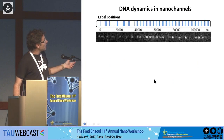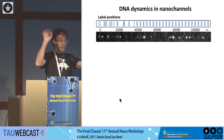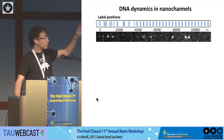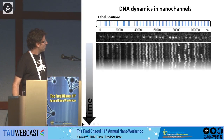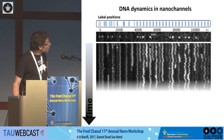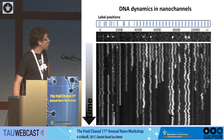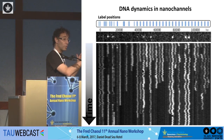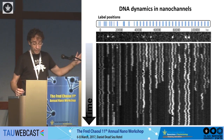So this is how these molecules look. You can see that the molecule is fluctuating in the channel, and step by step molecules are bleaching and turning off. And again, if you draw a chemograph of this kind of behavior, you can really visually see the fluctuations. It's very clear that the DNA is fluctuating. It's fluctuating on the local level, but it's also fluctuating on the global level. You can see these correlations in the movement of the DNA.